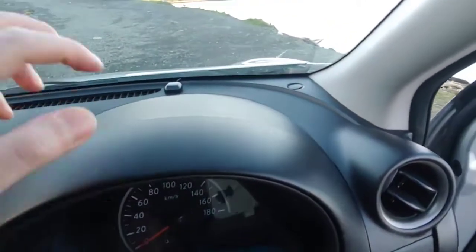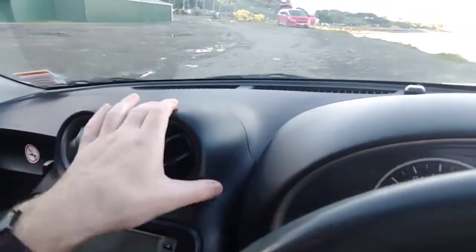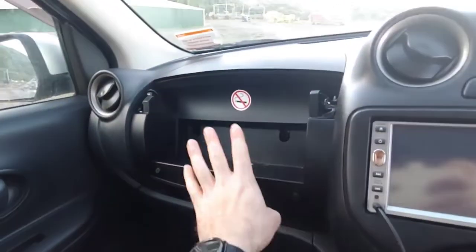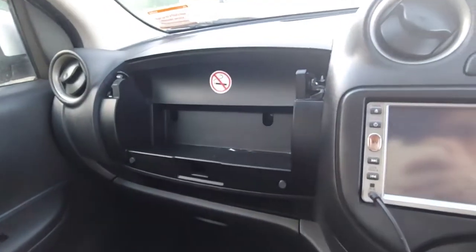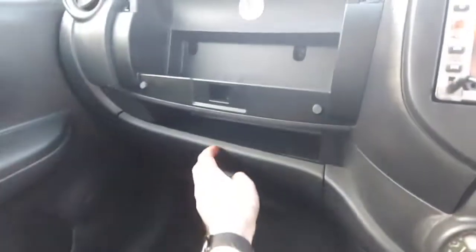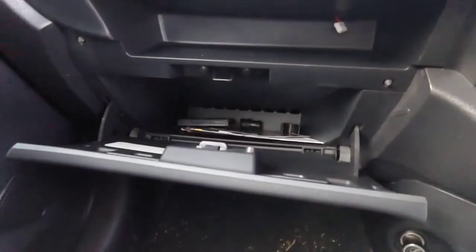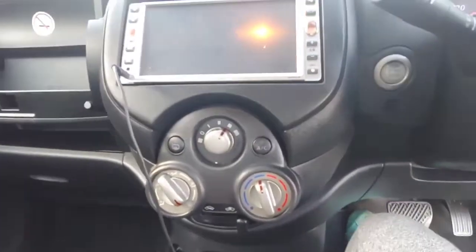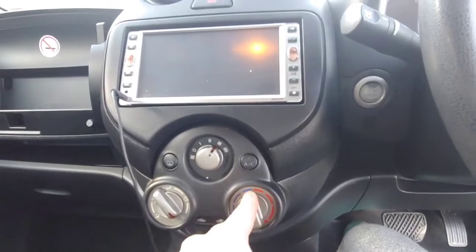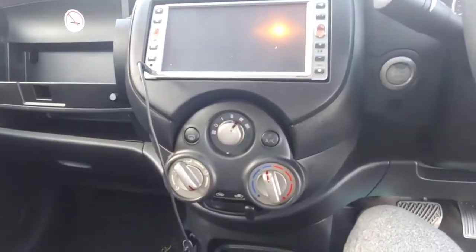Everything here is hard plastic. There is no soft touch anywhere, and it really is the cheapest, scratchiest, nastiest plastic available. Now there is, I think, supposed to be another glove box here, but someone somewhere somehow has managed to remove that, so this just has some broken hinges. There is another smaller glove box down there with some things inside it. The heater controls are extremely basic. You've got directional indicator there, the heat indicator there, and the fan speed there, rear screen demist and air conditioning.